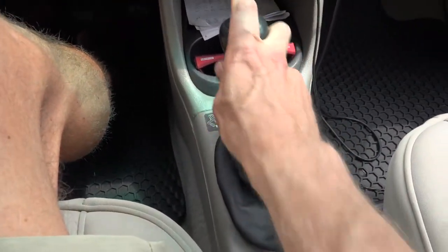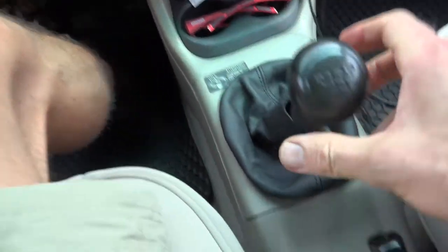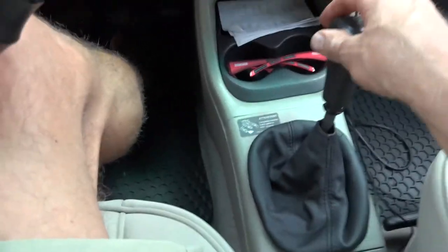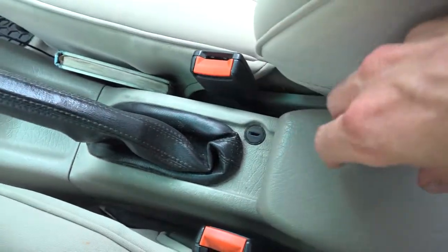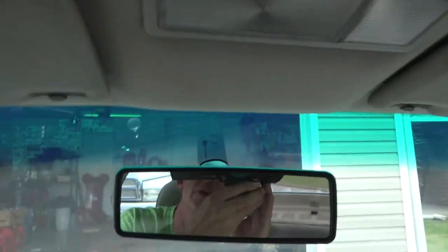Transmission shifts nice and smooth. And then of course we've got reverse, but it's a standard 5-speed. You couldn't get an automatic this year with the TDI. And it's got a little almost useless console holder. Got your dome light and vanity mirror.